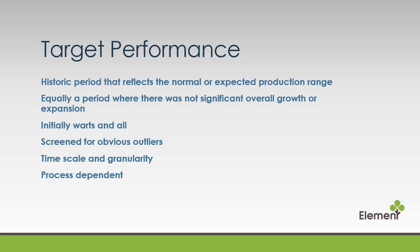In your production, for most businesses, there will be a normal expected range of production activity, and it is important that the target period reflects that. However, it is equally important to ensure that the target period is not one in which there is very significant overall production growth or expansion. Otherwise, we're going to end up operating on a different point of the marginal performance curve, and our target will essentially be irrelevant. Warts and all, it is important to realize the full performance range, and as such, it should be screened for obvious outliers.